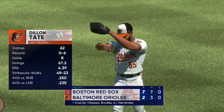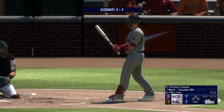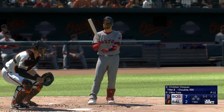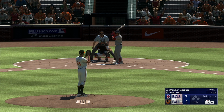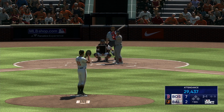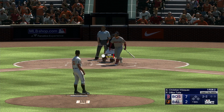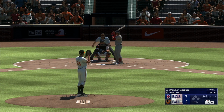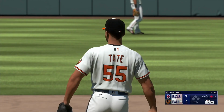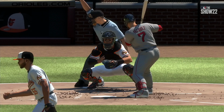On the mound now, Dylan Tate, and this guy can bring it velocity-wise. Number 55, Dylan. Christian Vasquez, the hitter. The wind and the pitch. That's down and in. The 2-1. And that one fouled off. Got him, and one out now. Boog, he was shopping at the buckle right there, the way that slider made him look. That was just nasty. The right fielder, number 19, Jackie Bradley Jr.